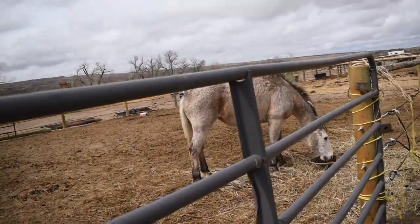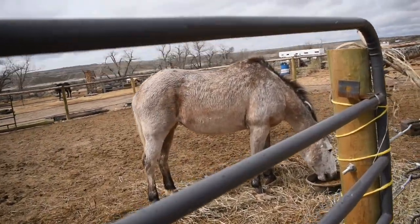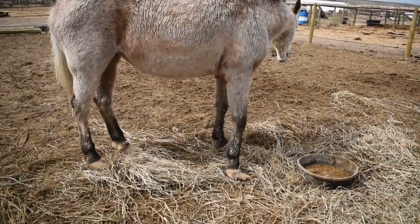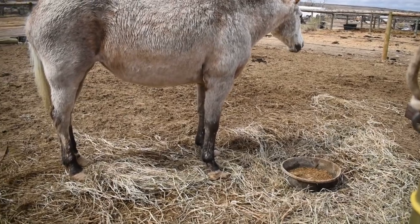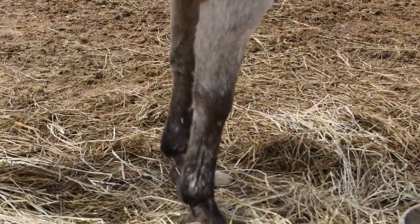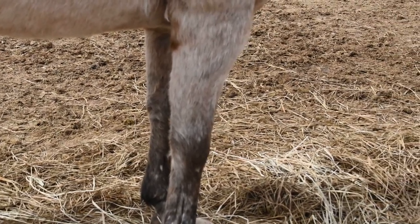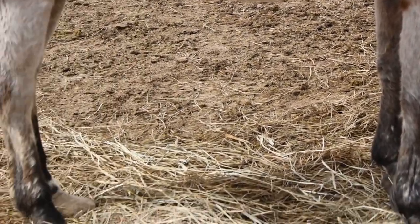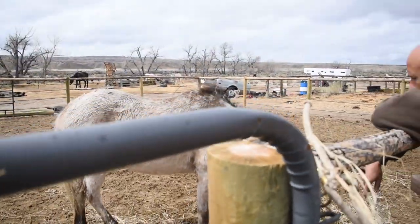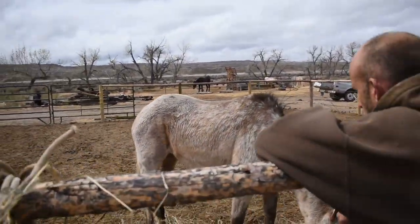She's a bigger girl. And then over here we have the red roan. We named her Ruby. Her hooves are pretty bad. As you can see, I don't know how much you can see through the hay that she's standing in, but they're starting to get real bad.